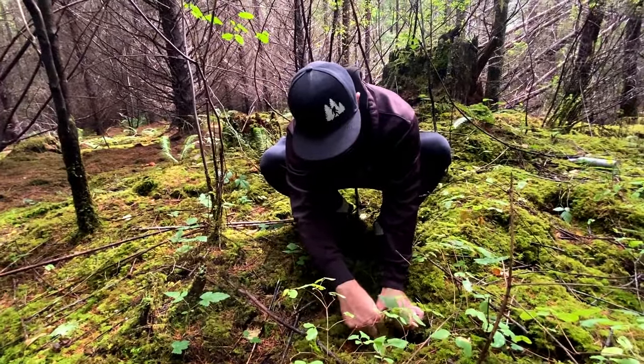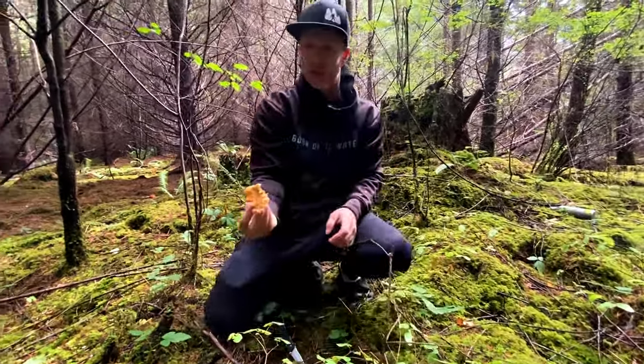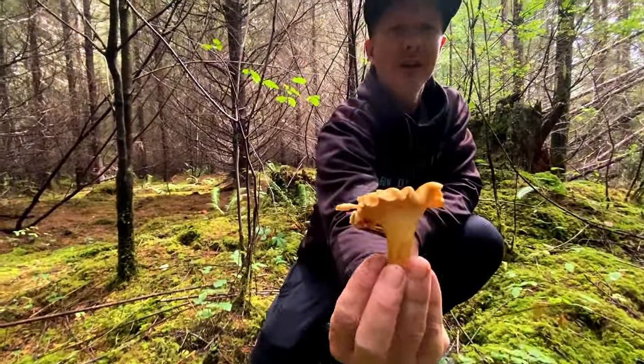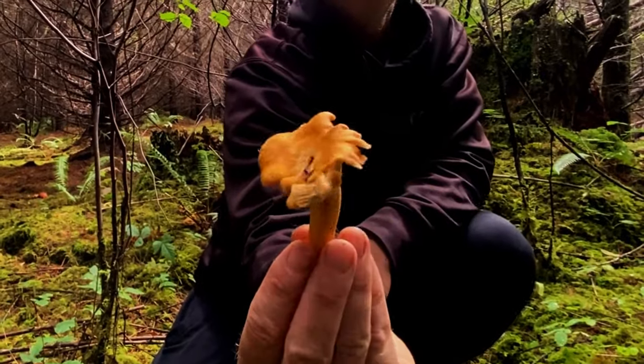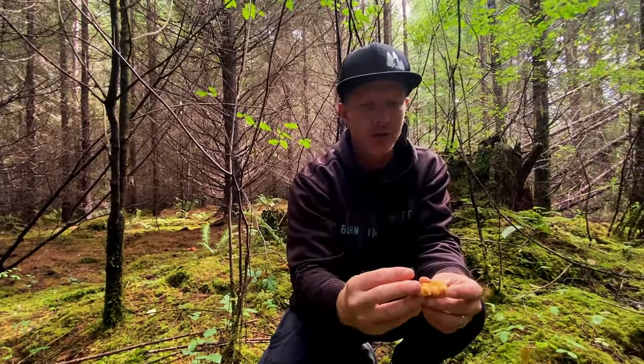These look like they're a little bit weathered. They kind of feel a little bit weathered. But man, the golden color on that thing. So nice. Look at those gills. Yeah, this one's a little bit past due. I feel like it's a little squishy from the rain last night.